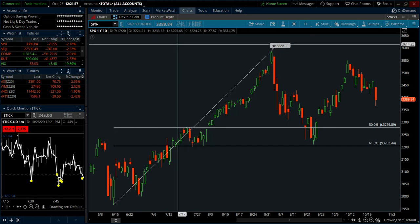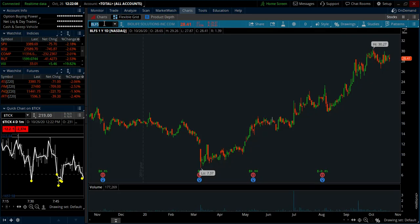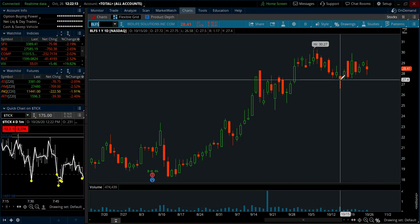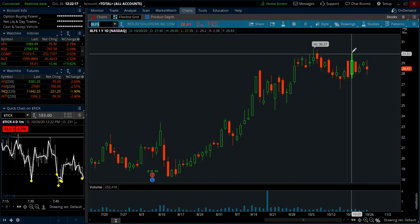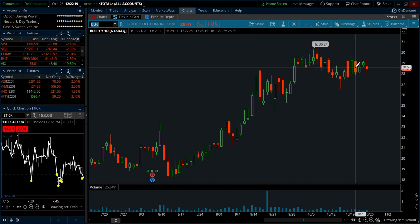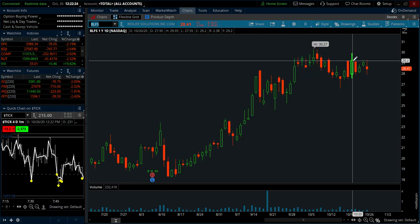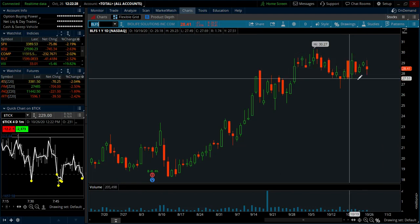As far as swing positions go, before we get into today's ES trades, my BLFS, B as in boy, is still hanging on. I put it on above the high of this hammer here, and then I've got my stop below this bigger body candle. So anytime we have candles that are inside following a bigger candle, I don't bother tightening my stop. I just leave it underneath.